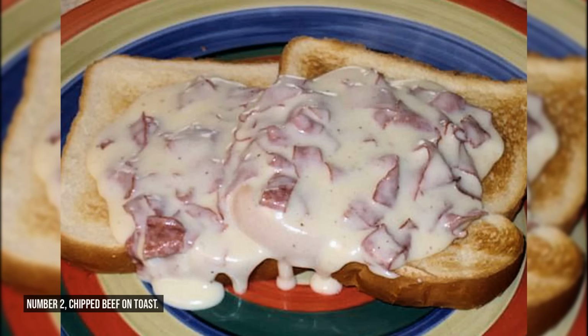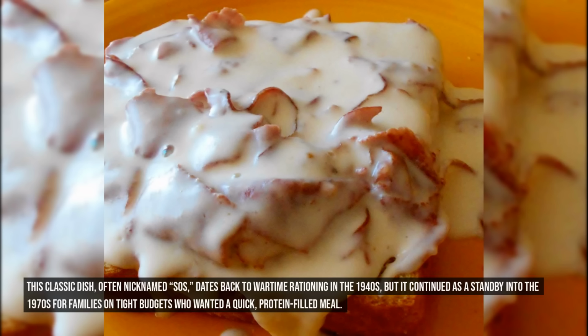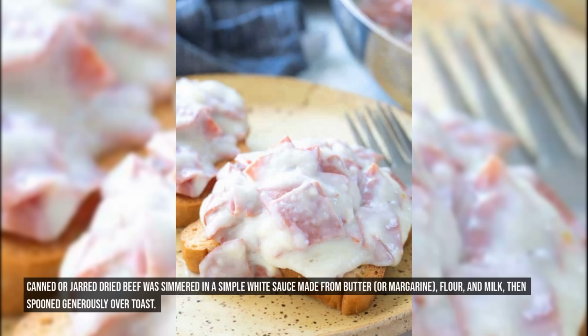Number 2. Chipped beef on toast. This classic dish, often nicknamed SOS, dates back to wartime rationing in the 1940s, but it continued as a standby into the 1970s for families on tight budgets who wanted a quick, protein-filled meal. Canned or jarred dried beef was simmered in a simple white sauce made from butter or margarine, flour, and milk, then spooned generously over toast.